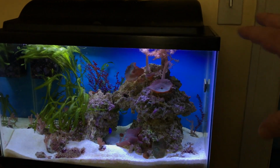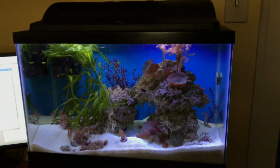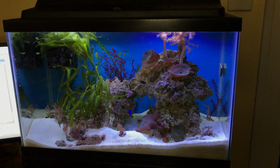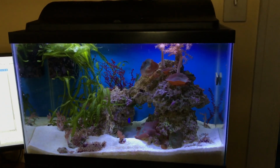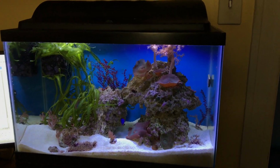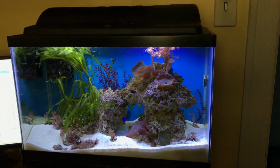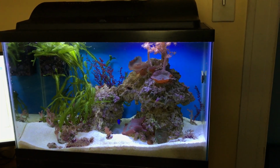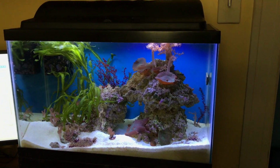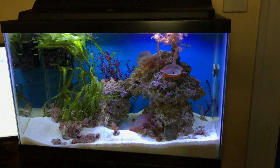This lid keeps most of the water in, so I just top it off manually every once in a while. And this has been really easy to take care of, and it's doing the best that it could do given what I've put into it. But I think I've already proven I could run this thing with minimal equipment, and I'm thinking about doing a little bit more with this. I really want to take this to the next level, I think, and maybe put some higher tech equipment on there and see what I could achieve with that.